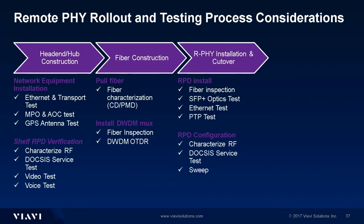Finally, when you install the remote PHY devices, you have to run, again, fiber inspection, verify the cleanliness of your optics, testing Ethernet, testing the timing protocol, as mentioned, and everything around the RF side, because that's the only point where you're going to test RF in the future. So where is the RF? Where's the DOCSIS testing, the video testing? And if you activate the sweep capabilities, that's a point as well to test it.